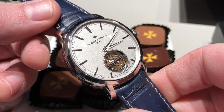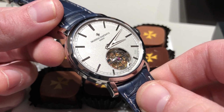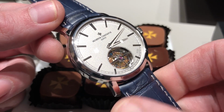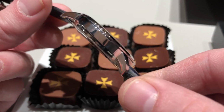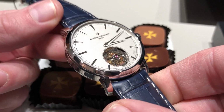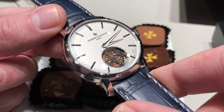You're looking at the Traditionnelle Tourbillon. This is a watch that's been added to the collection, well, I should say the sub-collection, Excellence Platine. So it's part of the Traditionnelle line, but since 2006, Excellence Platine has represented the apex, a sort of hot-rodded, upscale Vacheron within a Vacheron collection. Now you can see the case, beautifully fluted and stepped in the fashion of the Traditionnelle watches, entirely in platinum. This is 41 millimeters, but only 10.4 millimeters thick despite the complication.